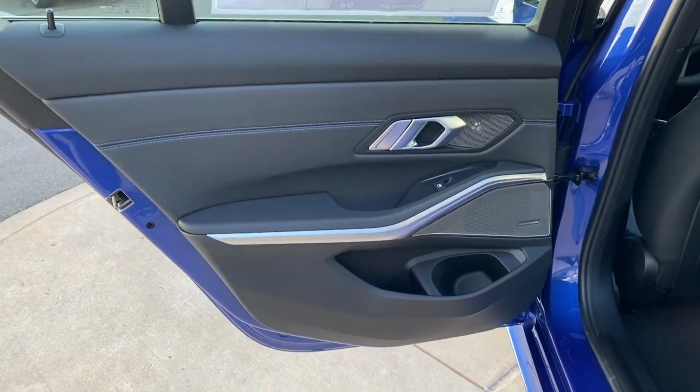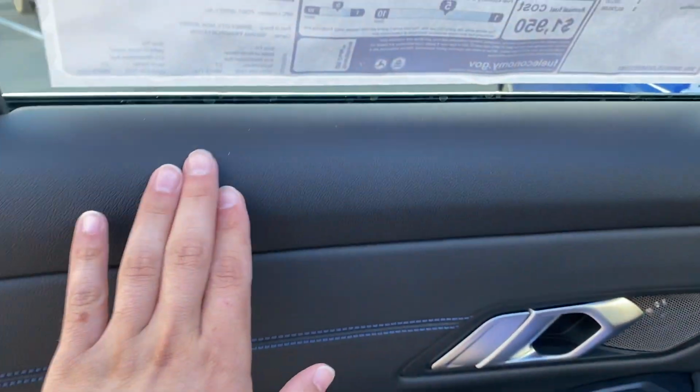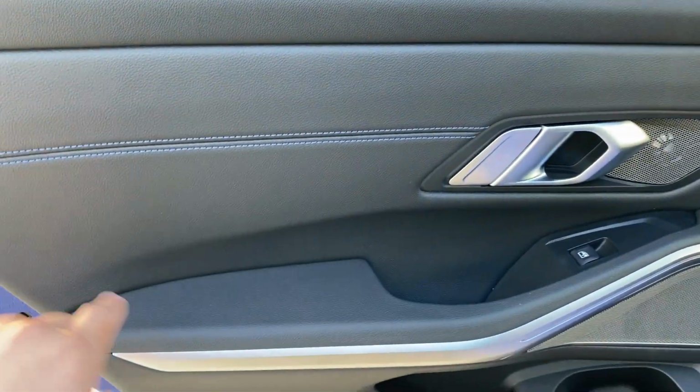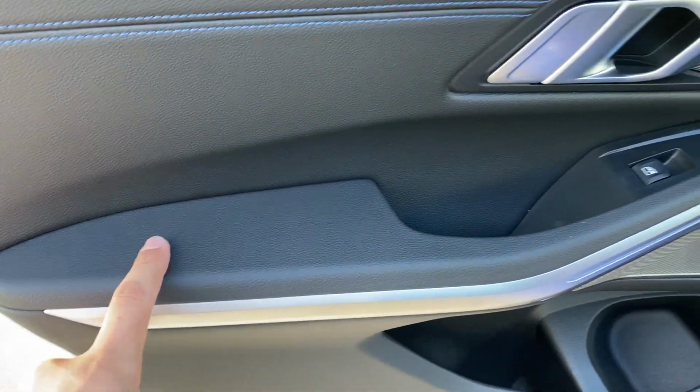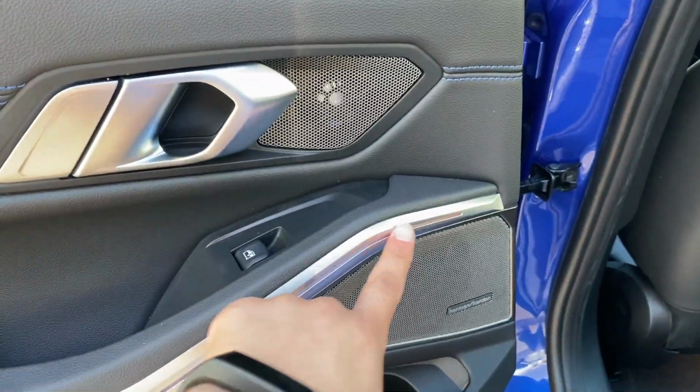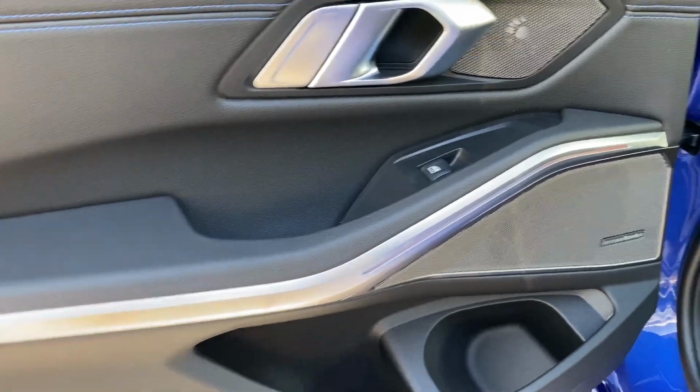So here is the back door, and the back door is the same as the front. It will have that synthetic rubber material up top. This is wrapped in leather with more of that blue stitching. The armrest is a little bit hard, just like the front. Here is the door handle, feels nice and solid. Small tweeter right here, and I love the brushed aluminum right here in the bottom.